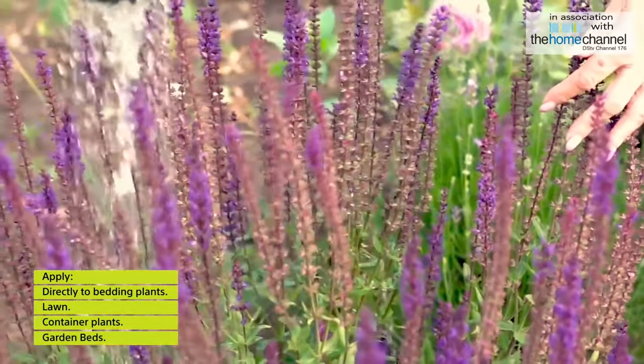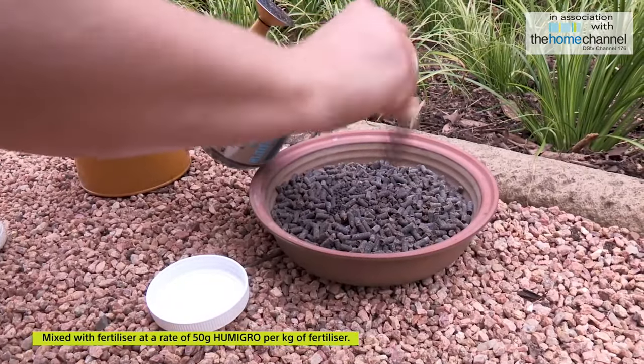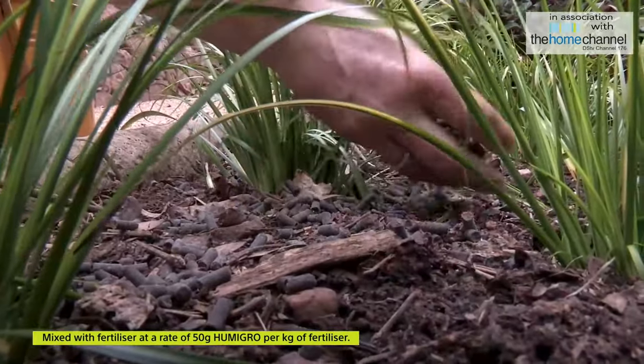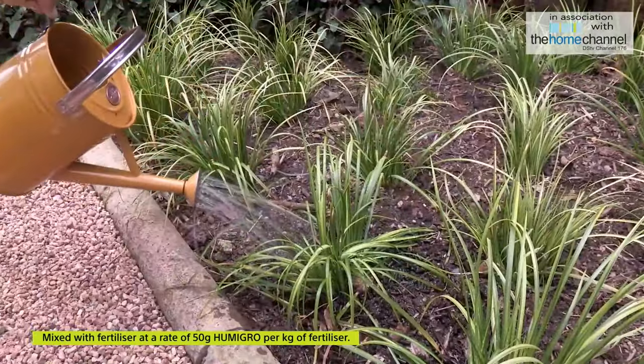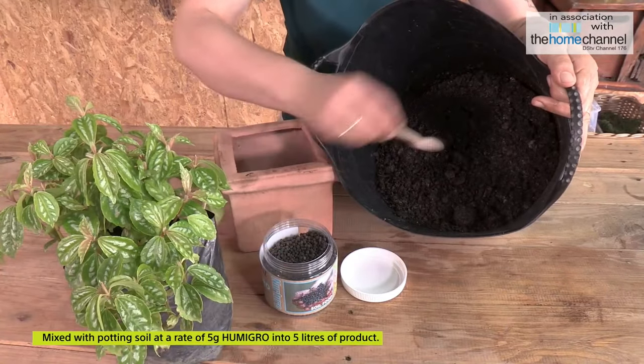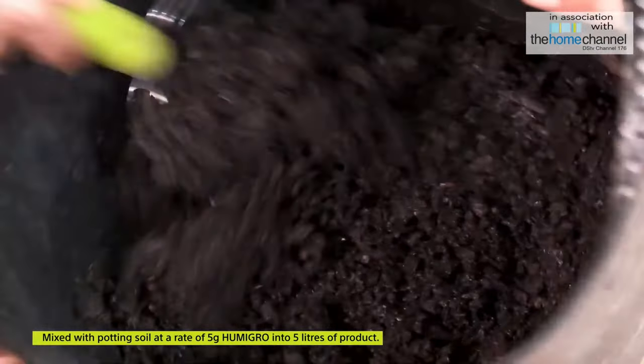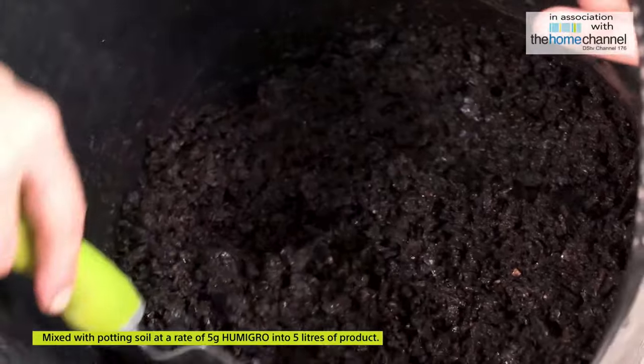The other way that you can apply it is by mixing it in with a granular fertilizer. So it's 50 grams of Humigrow per kg of fertilizer. Simply mix that in and then apply your organic granular fertilizer just as normal. The next way that you can add it into your soil, especially when doing container gardening, is mixing it in with your potting soil. So the same rules apply. It's 5 grams into 5 liters of product. All right, so that would be potting soil. Pop it in, mix it all in well, and off you go. Of course, that can also be used for your compost when composting your garden.